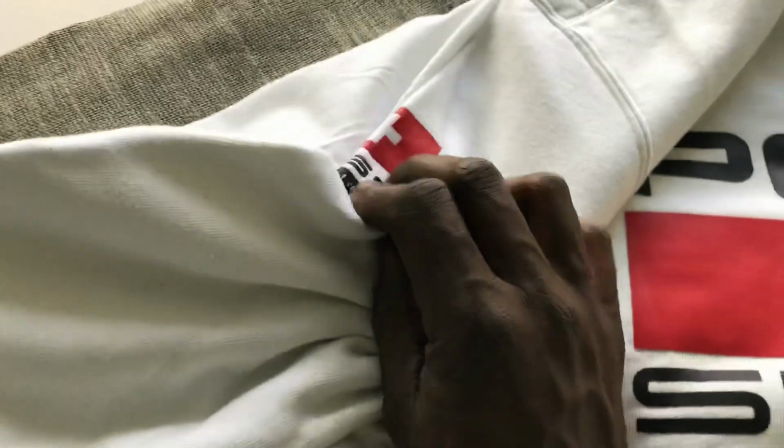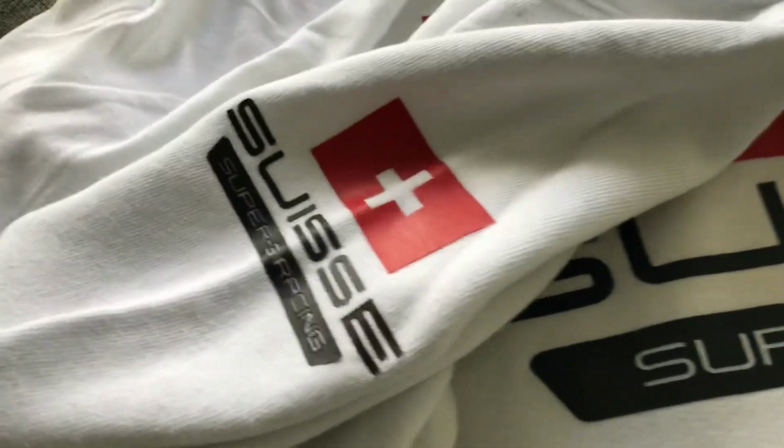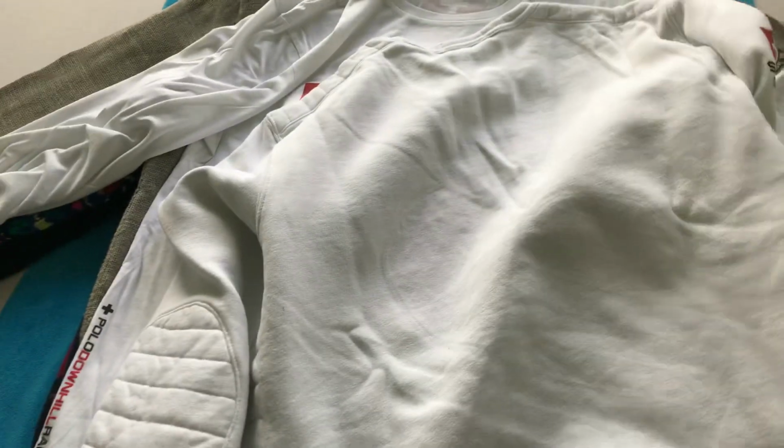Here we have a patch on the sleeve, same as on the chest. Doesn't want to flatten out. Exact same. And nothing on the back, I think. Yeah, it's all plain at the back.